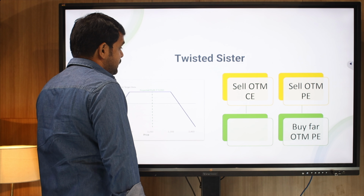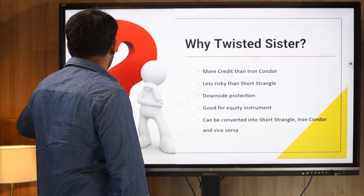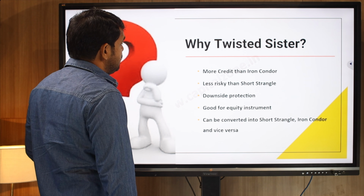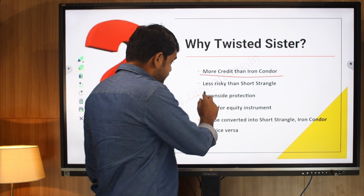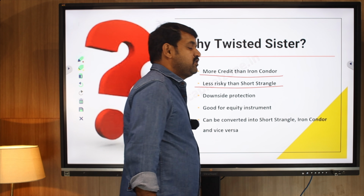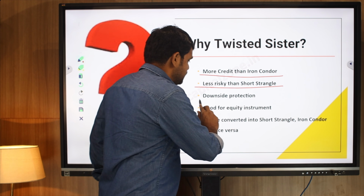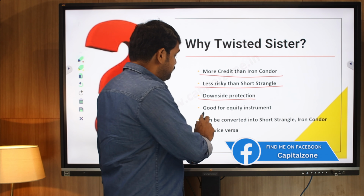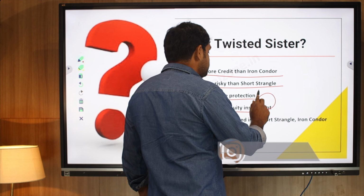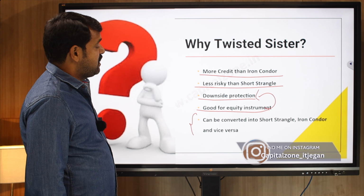And why is it famous, why do we have to do this Twisted Sister? As I said before, it has more credit than the Iron Condor. It is much less risky than a short strangle. So don't worry about the black swan event, because the downside is protected. I did this for many, many years when I started. It's good for equity investment, because for equity investment downside protection is needed. But the main point is that you can make this Twisted Sister dynamic. How can it be done?